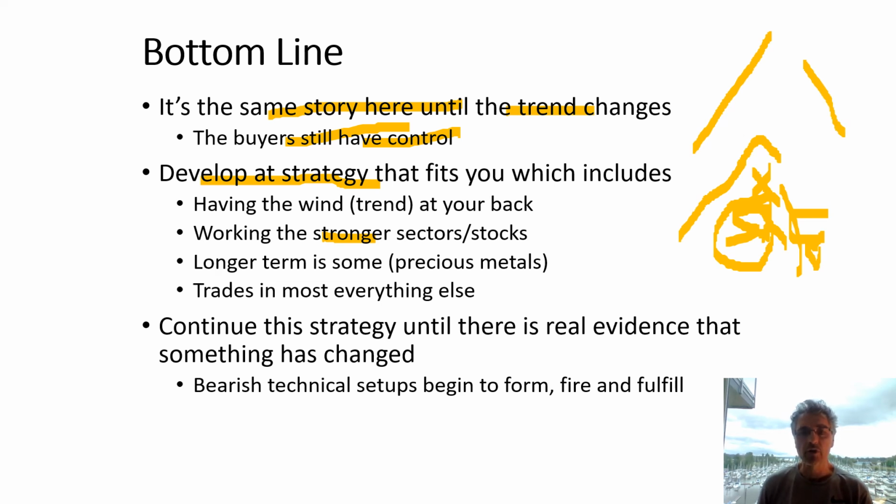The longer term trade, if there is any right now, it's precious metals. That's where the money's been flowing, and I suspect it's going to continue. There's very few places I can point to other than here. I've talked about silver. I've talked about gold. I think both of those are places you should be. I personally am and have been in a lot of the money that I manage. Everywhere else, I think it's trades.